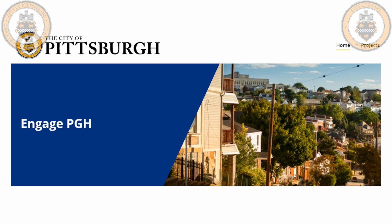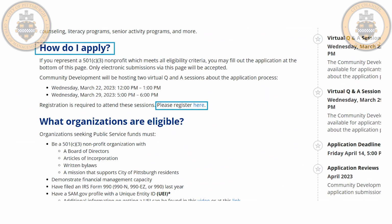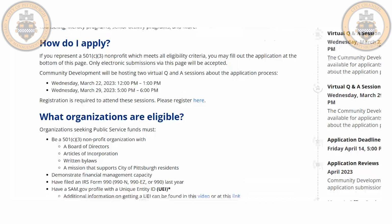Now let's take a look at the grant application webpage. Much of the information in this presentation is written on this page. Scrolling down to the How Do I Apply section, you can see that there is a link to register for the Q&A sessions, as well as resources for obtaining a UEI. After reviewing this information, you can scroll down to the application itself.